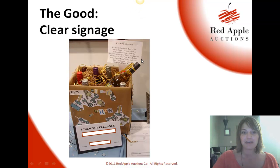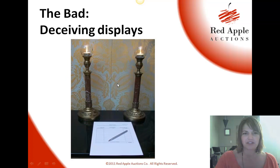Clear signage, because if they didn't have the signage here, guests would be tempted to pull out all of these bottles. We don't want them pulling out the bottles. We want them to very quickly identify what it is and whether they want it and move on. So the clear signage helps them identify what they're buying, and I like that part of it. 1, 2, 3, 4, 5. Maybe there's not actually 12 bottles in there. Maybe there's fewer.